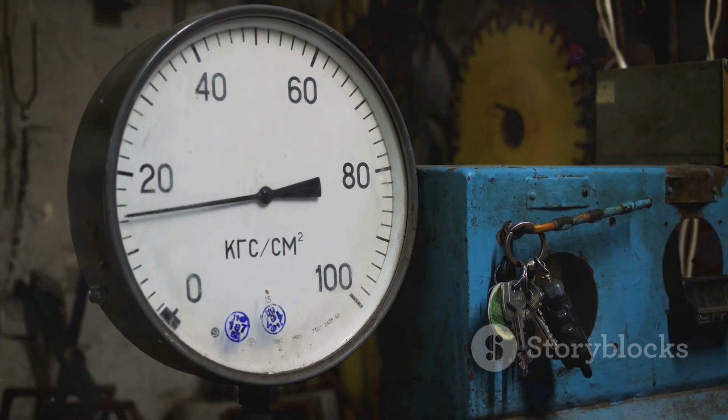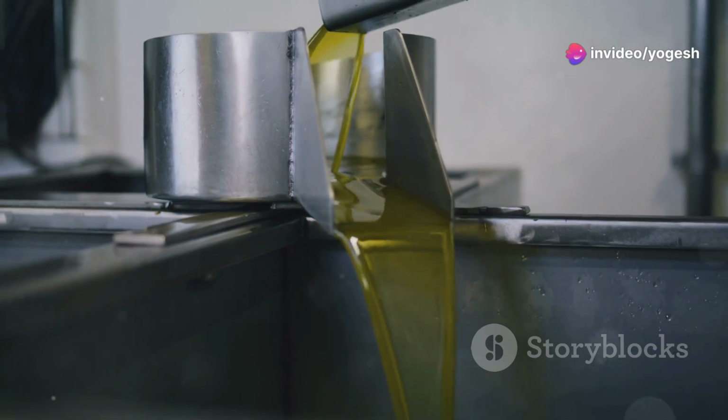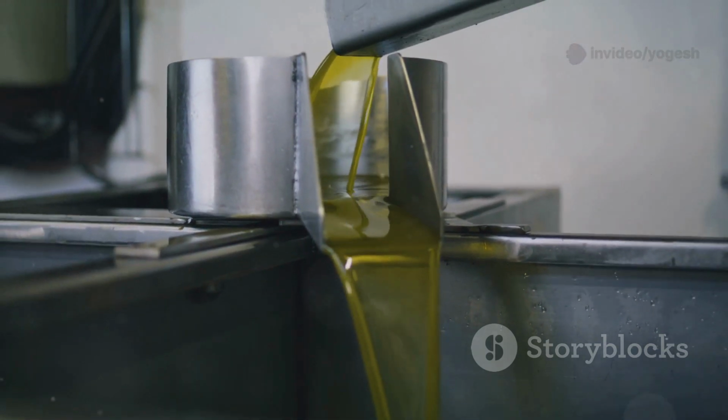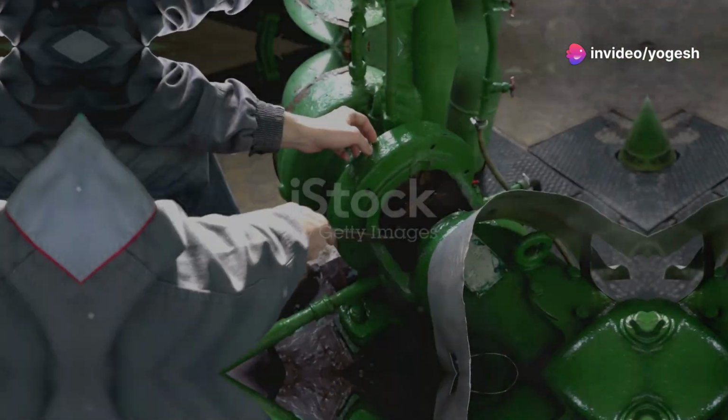However, centrifugal pumps aren't the best choice for pumping thick, sticky fluids or when you need extremely high pressures. They can struggle in those situations. In short, if your goal is to move a lot of liquid quickly and efficiently, centrifugal pumps are your go-to solution. They're the workhorses of the fluid world.